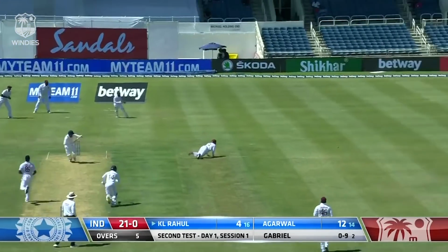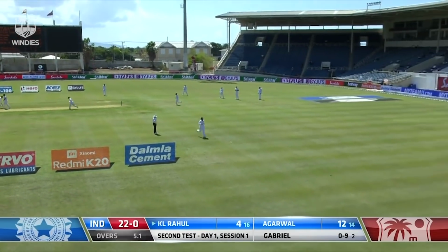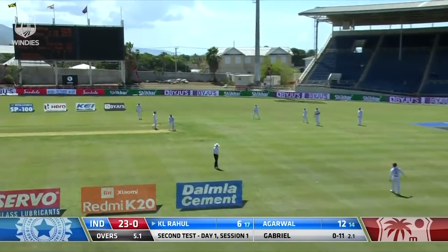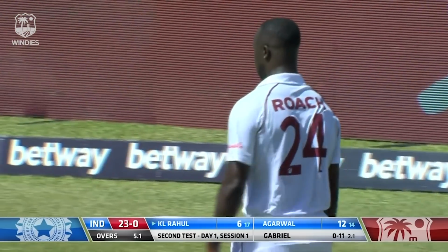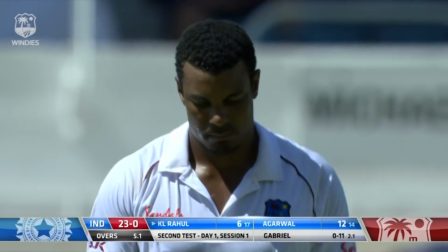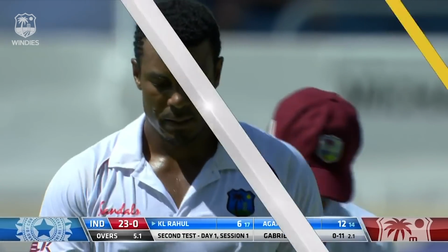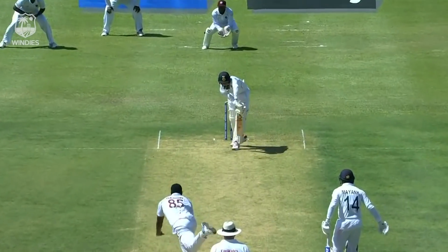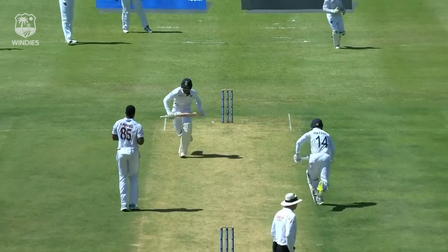Two is the call. Yes, I think they'll only get two because Kemar Roach has got to do all the hard work from deep fine leg when he's hoping for a little bit of a breather. So bad line that from Shannon Gabriel on the pads. He looked so good when he was bowling around the off stump. Kemar Roach at deep fine leg. He's just bowled a tight over. There it is. On the pads, in fact down the leg side.